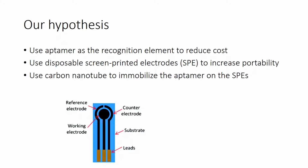This is a figure of a screen printed electrode. You can see reference electrode, counter electrode, and working electrode. The working electrode will be modified with aptamers, and this electrode can be used for electrochemical impedance spectroscopy measurements.